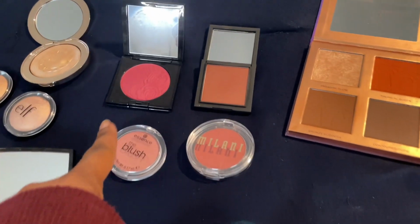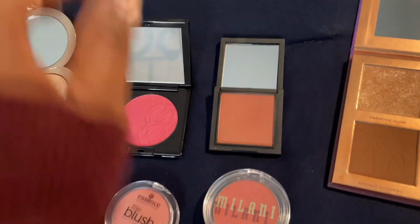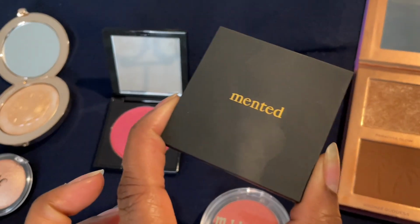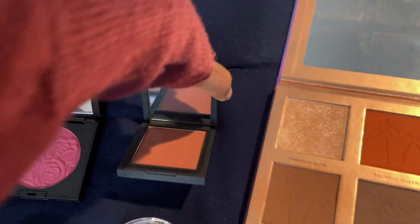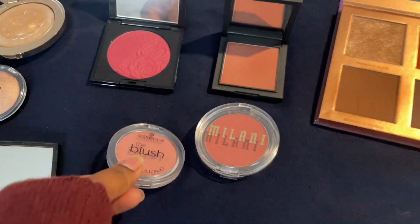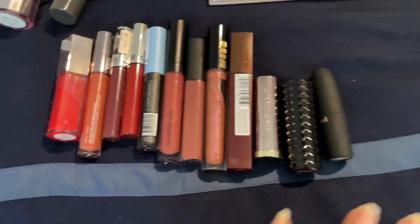These are all the blushes that I use. Mama Pat, I actually did get a chance to finally use this, and it's gorgeous. This one I recently purchased. I finally broke down and bought the Mented blush in Clay Too Much, and this is absolutely stunning. Love that. Love my Milani blush. This Essence blush is really nice. Liquid highlighters. Here's all the lippies.